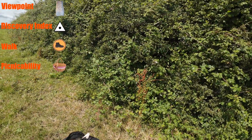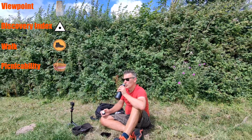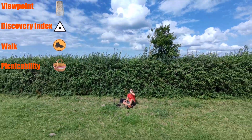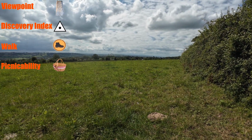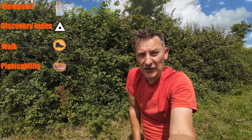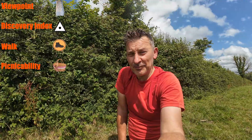Condition of it, well, I believe it is intact actually, and it's protected somewhat in the middle of that. Accessibility, well, this is a farmer's field, but like I say, you're only a quick hop over a fence and down the hedge, so it's not too bad. Probably one of the lowest on Discovery Index for actually finding it. Really did think I wasn't going to get this one.